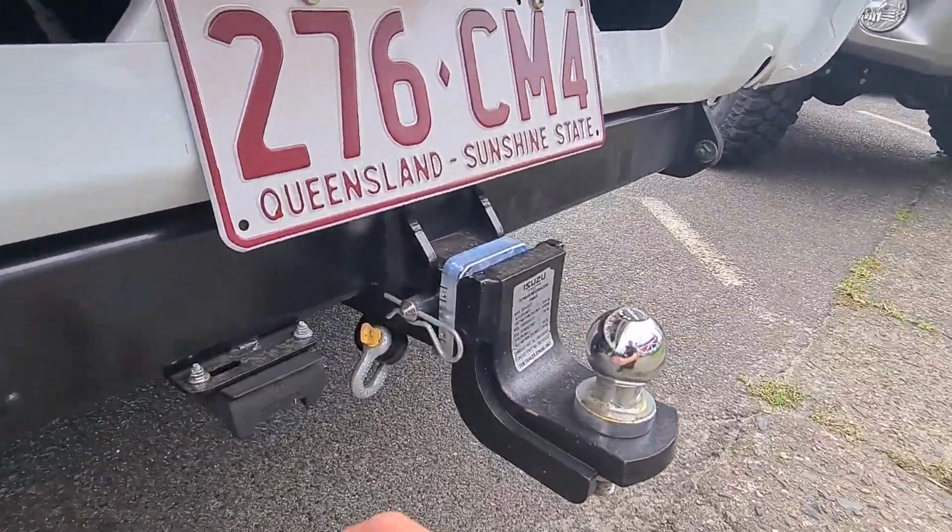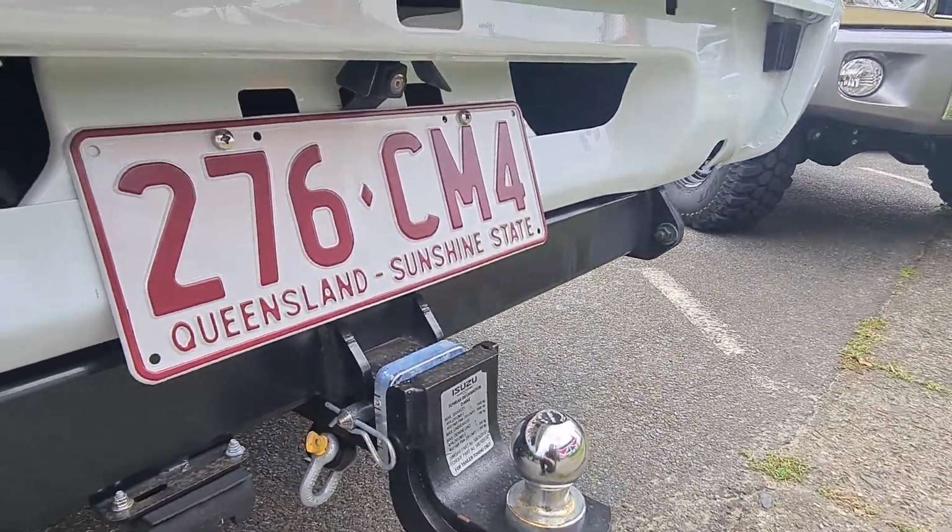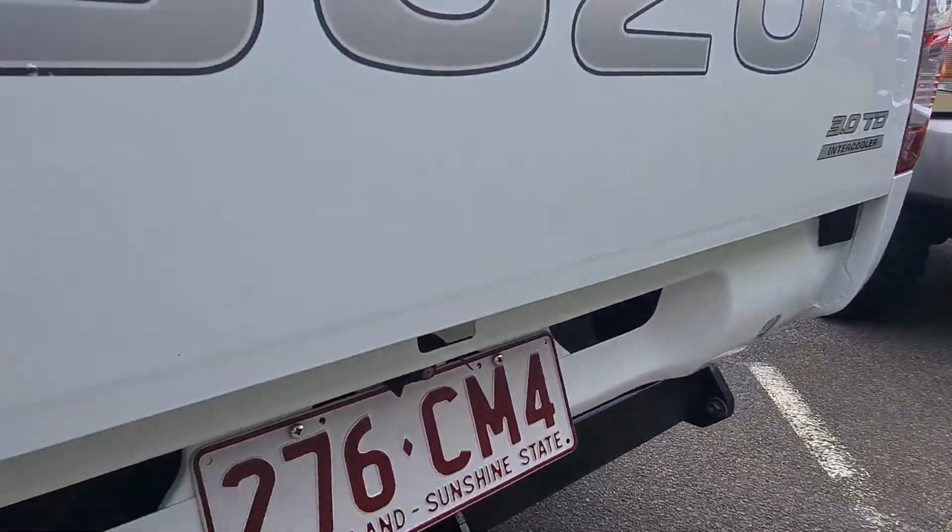Obviously the tow bar here on the back, you get the 7-pin flat plug in there too, so it's all ready to go for you. Genuine Isuzu one as well. You got the reverse camera up there. I'll show you that once we actually get in the car.